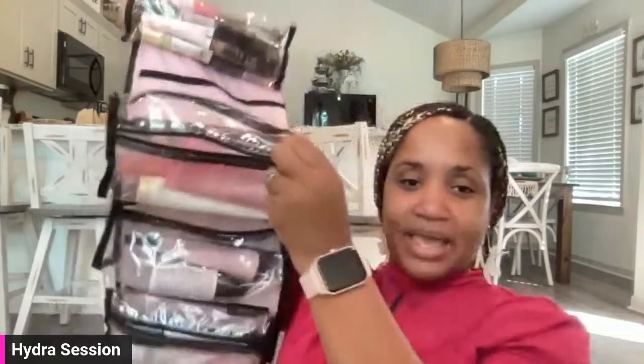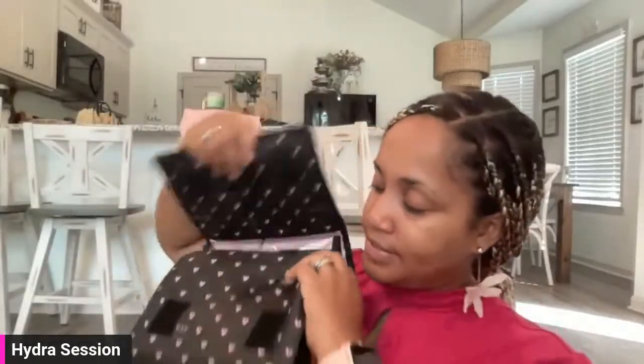You can just take a pocket from the bag and take the pocket with you also. That's what I love about this, the pockets come off. All of the pockets come off and they Velcro right back on just like that. And you can roll the bag up and carry it as a travel roller bag also.